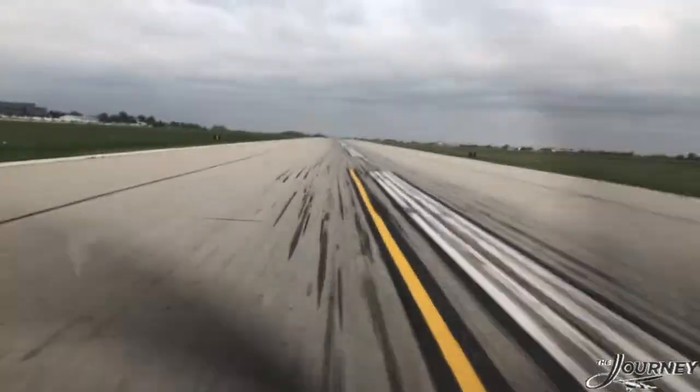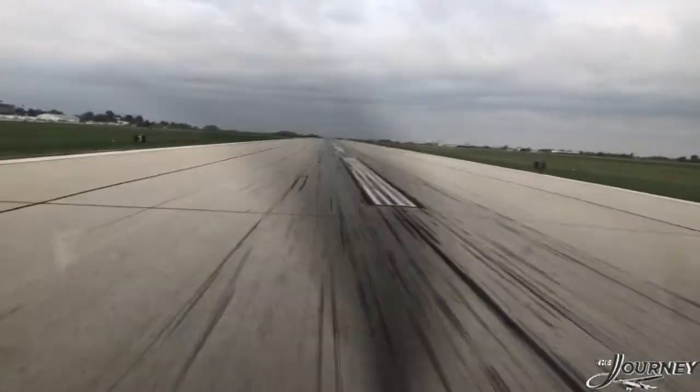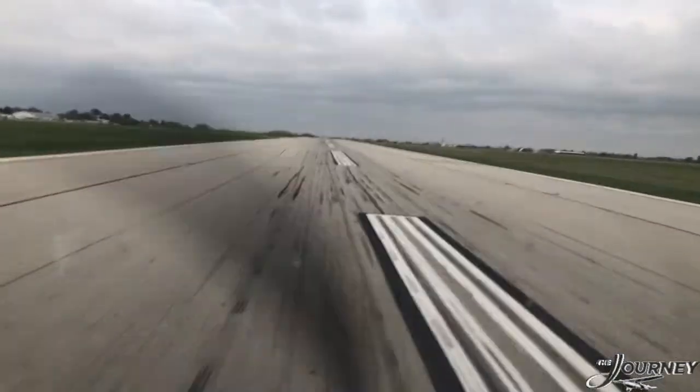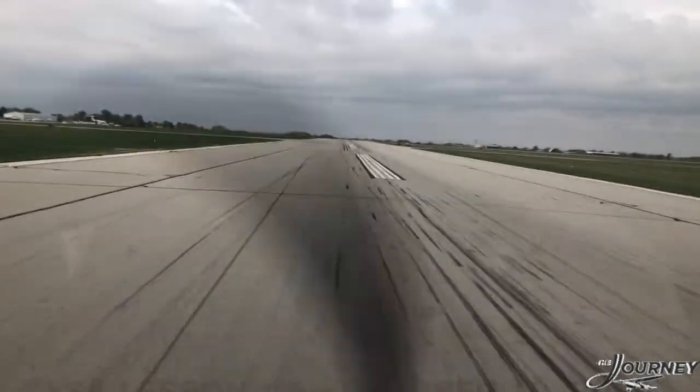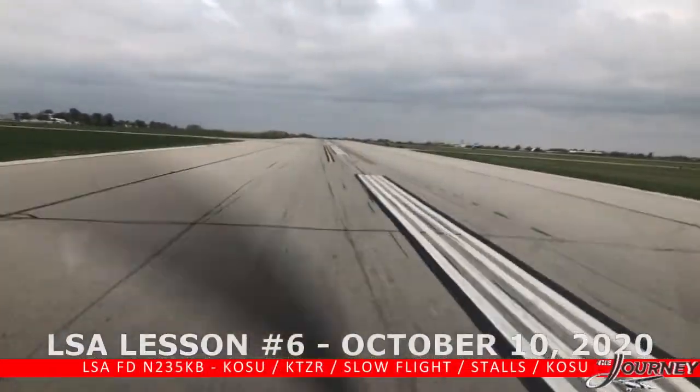5 Kilo Bravo, turn left at Charlie, out for parking, monitor ground point 7. Taxi Charlie, out for parking, monitor ground, 5 Kilo Bravo.